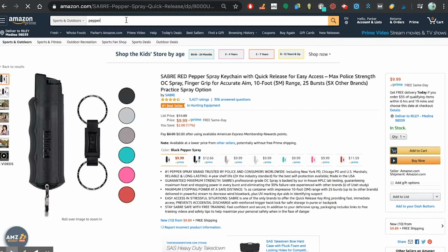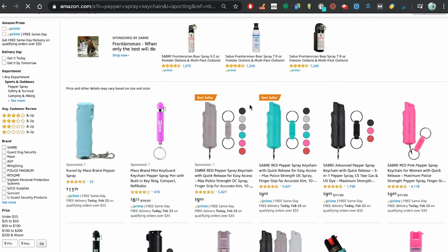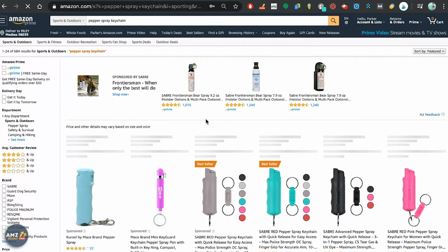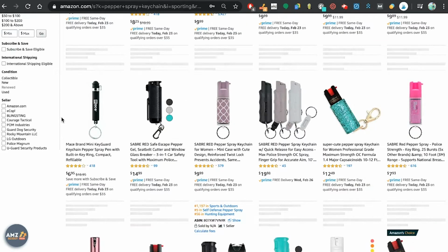Then you go to Amazon search term and you search the main obvious keyword, which is pepper spray keychain, and you're seeing what's out there. You're seeing the competition level, basically. So pepper spray keychain. And how do you know? So basically, first glance, what you do is you glance at page 1 real quick. And on my checklist, it has glance at page 1.